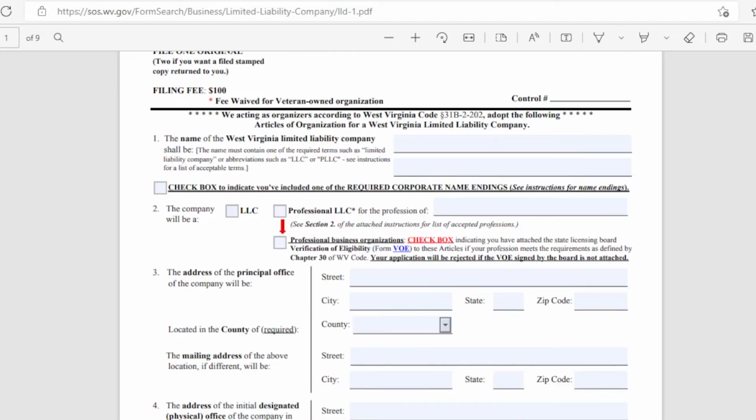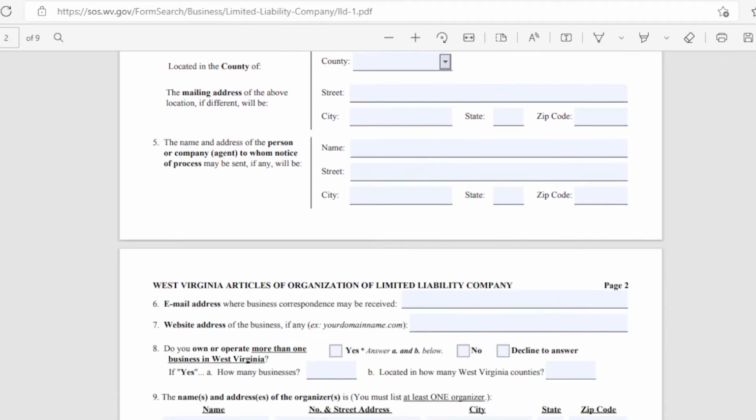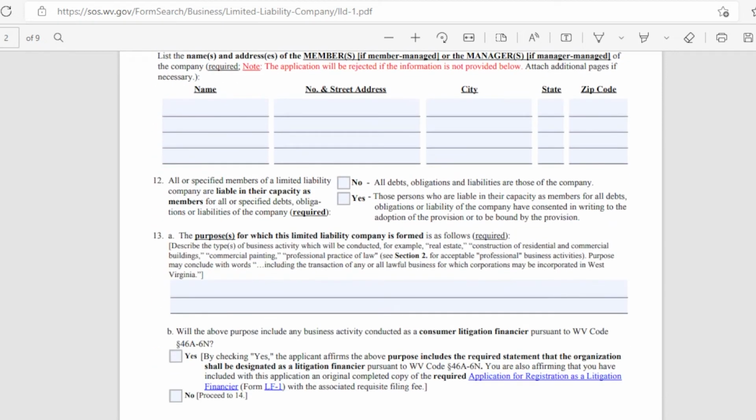You would have to download and print this document from their official website, making sure you read all the requirements carefully so your form gets accepted when physically mailing it through. This whole process should take between 10 to 15 business days.